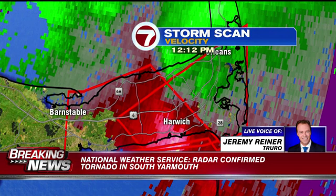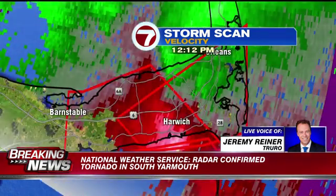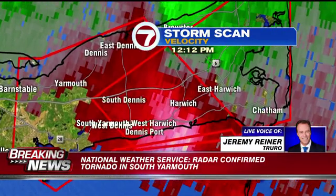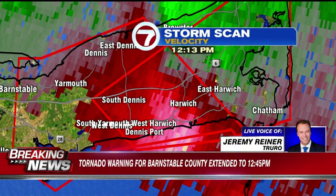Route 137, which will connect Brewster to Harwich. I'm not worried as much up toward Brewster, but basically 137 from Brewster to Harwich, and then down toward Chatham, and then looping back up toward Orleans. That's what we're seeing right now.